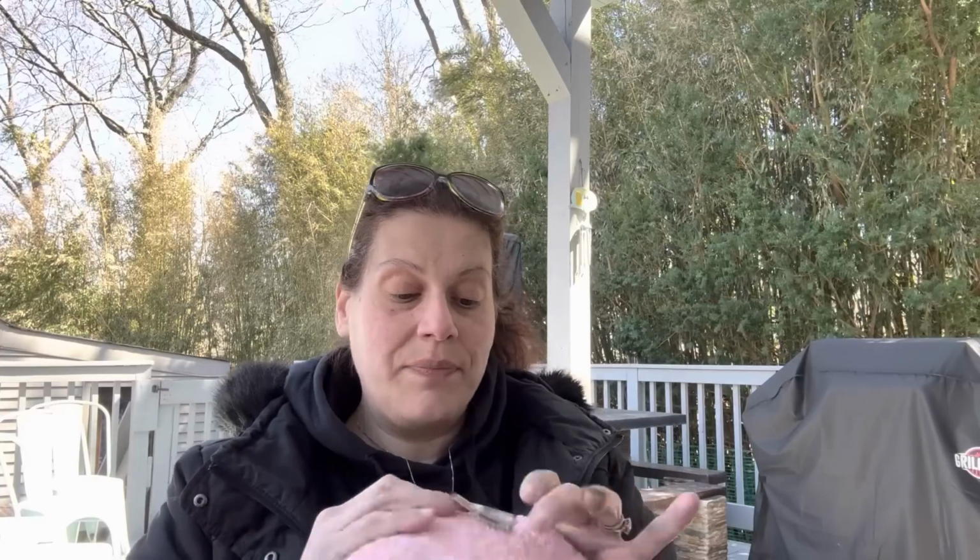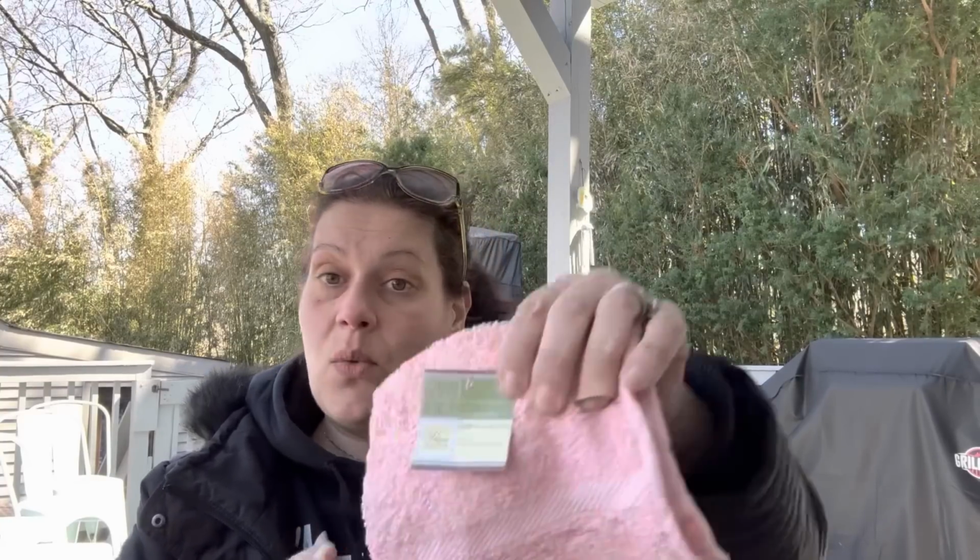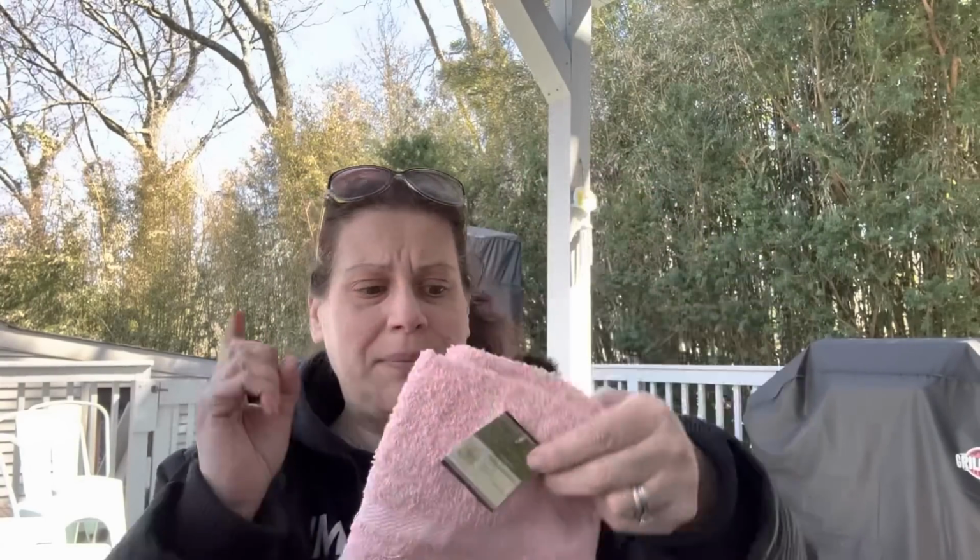Then I got two more things for my closet. When it's done, I will show you, I promise. I got this 2-pack of washcloths because of the color. I was going to get the microfiber one, which I think was a 5-count. But then I was like, I hate microfiber. I don't care that it's a 5-count.